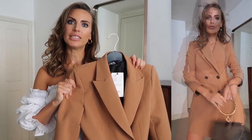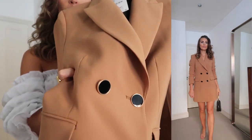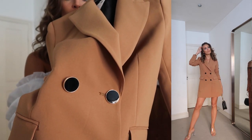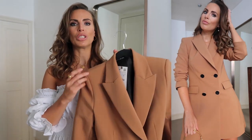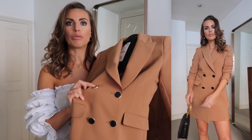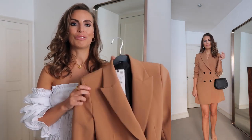And I was really drawn in by the color. This is a lighter tan-ish brown. What I also really appreciate about this blazer is the buttons. I feel sometimes if Zara uses gold buttons on its blazers, it can make them look a little bit cheaper. So this one has nice dark colored, well actually black buttons. And I think it really helps with uplifting the overall look of this blazer.